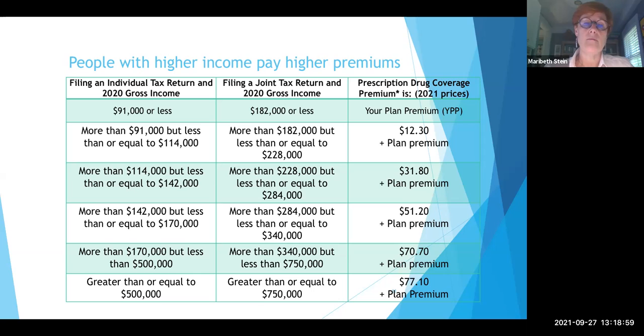I didn't go over the Part B's, just the chart, but on Part D, if your income escalates, your plan premium will have this additional surcharge, if you will, in the far right column added to it. So for example, if you're a single individual and your income is $100,000 a year, as it was in 2020, then your plan premium will be whatever that premium is, $33 as an average, plus $12.30 a month. Okay. If you have questions about this, it's better for us to discuss it on an individual basis.